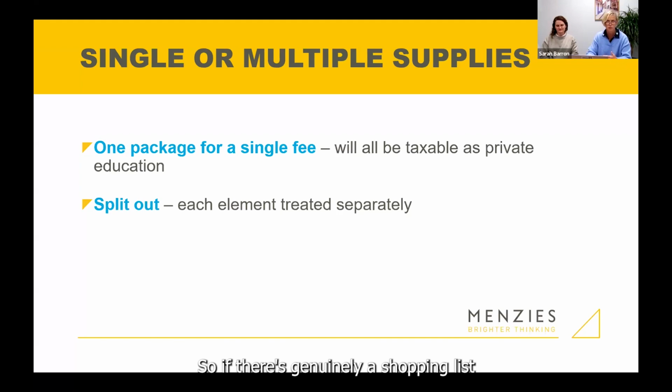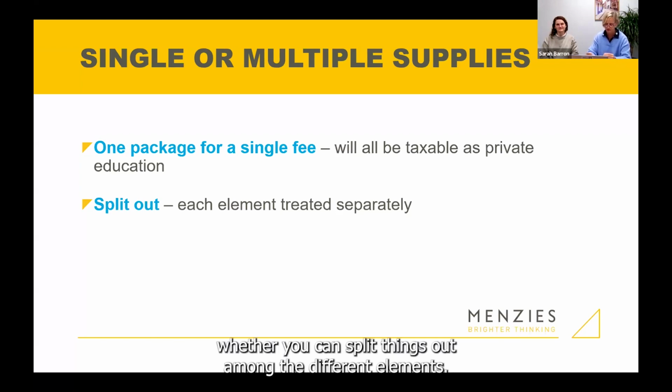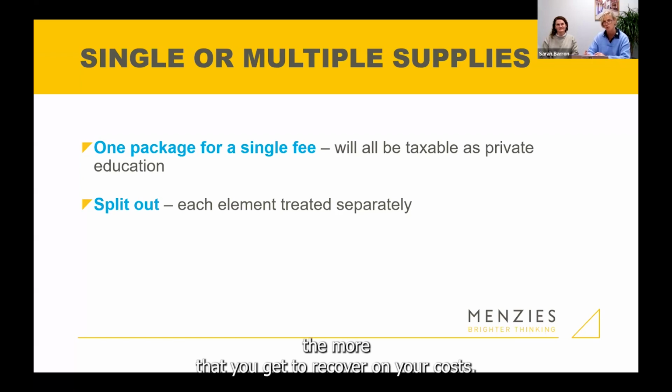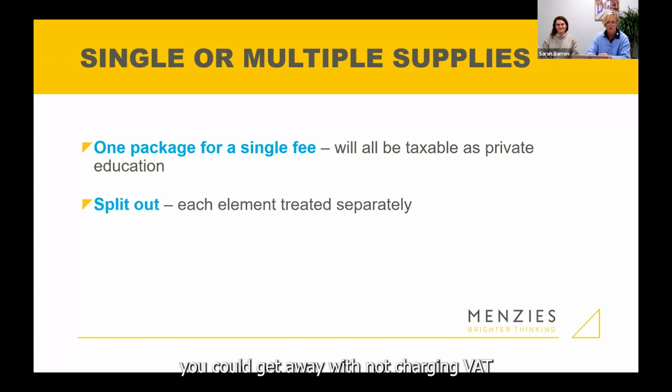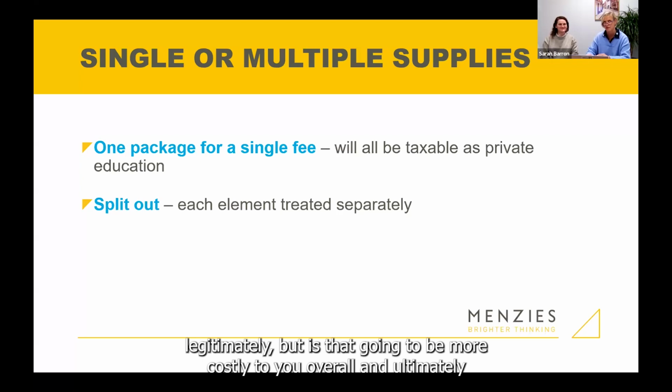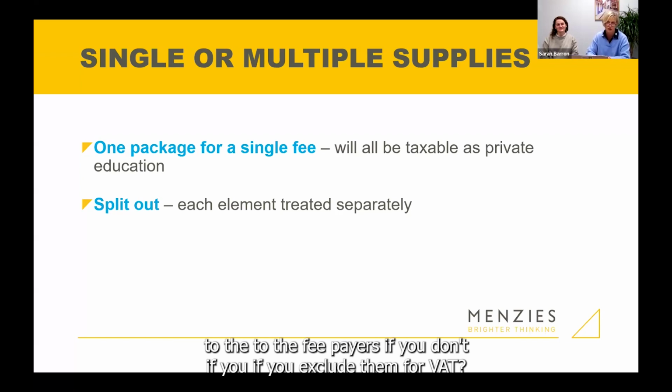So if there's genuinely a shopping list that a pupil can opt in and out of, and there is a genuine choice, then it's worthwhile thinking about whether different elements would be beneficial to split out and invoice separately. You need to think about whether that's beneficial both to the fee payers, the parents, and to you as the school, because the parents are obviously going to want to pay less VAT, but the more income you have that is subject to VAT, the more you get to recover on your costs. So there are some things where maybe you could legitimately get away with not charging VAT, but is that going to be more costly to you overall, and ultimately to the fee payers, if you exclude them from VAT?